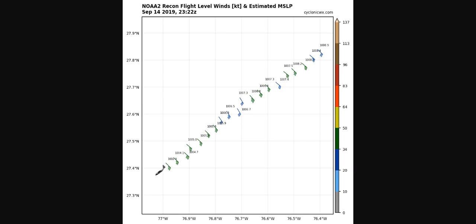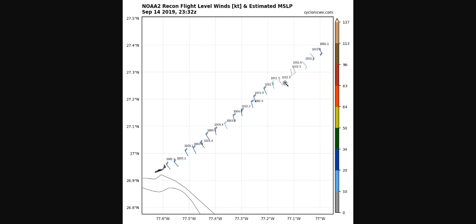If we go here, I can't go right here. Sorry. This is 10 minutes later. So see here that the pressure bottomed out at 1,001.7, which is about 1.5 millibars lower than last pass. There is a possibility that they did miss the center a bit, so it might have not strengthened as much as this tells you, but it has been strengthening slightly, which again is no surprise given the organization trends. And so it's likely the 8 o'clock advisory, which should be happening soonish, has the pressures lower.